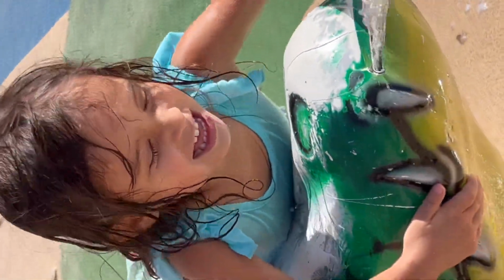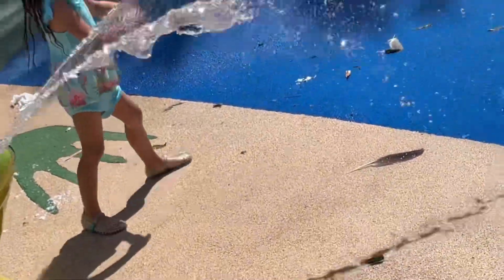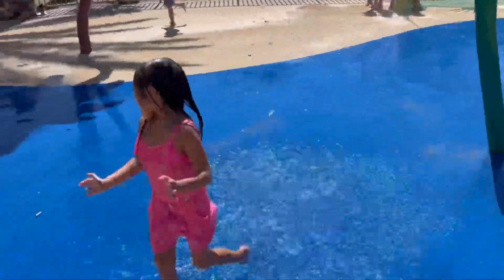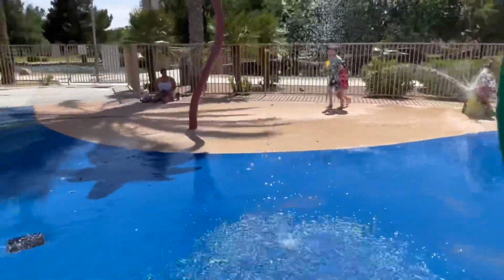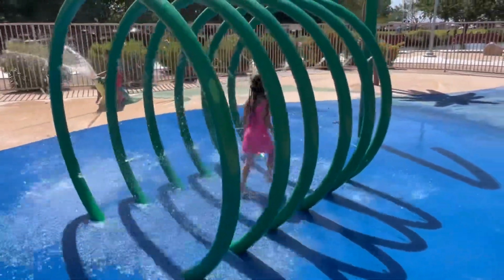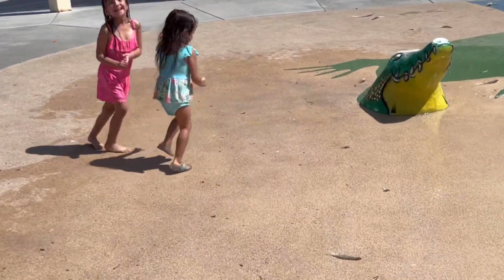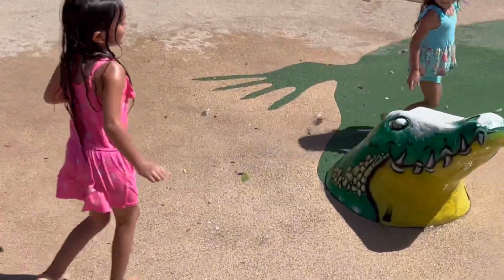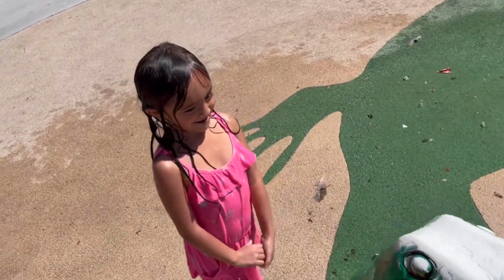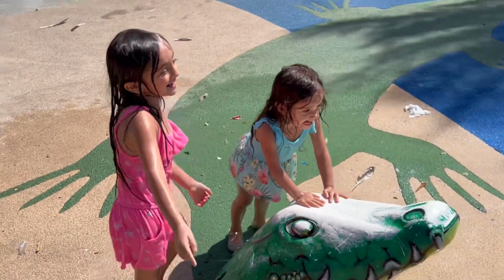Wow, cool, Mama. Look, another fish. Yeah, it's cute, huh? What? Whoa! The snake is spitting on you. Go, go, go! What if it squirts mommy? Is it going to squirt mama? What's going to happen? Let it squirt you.